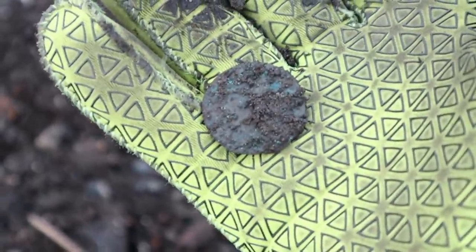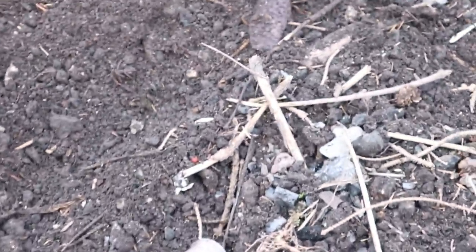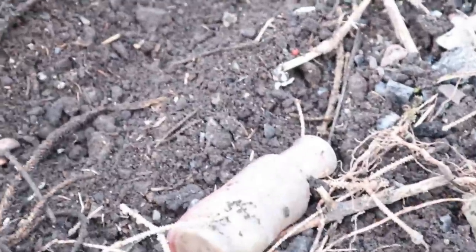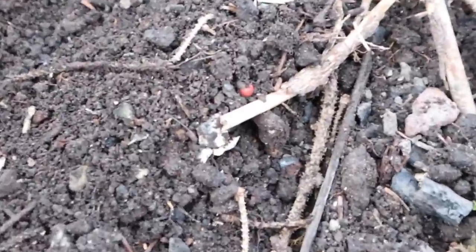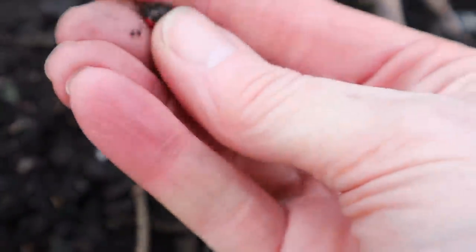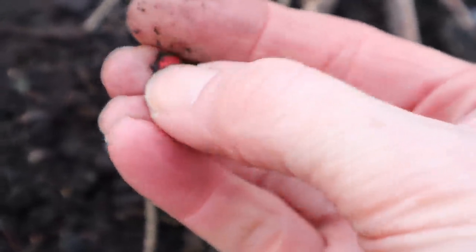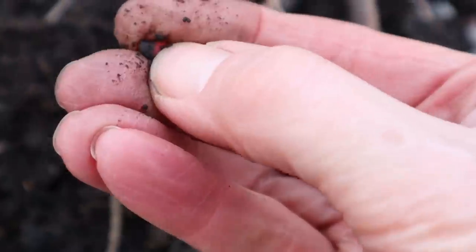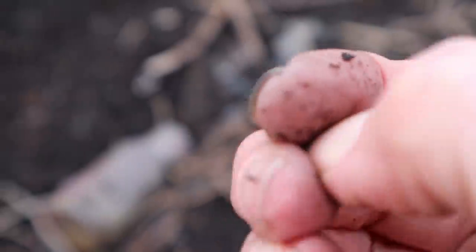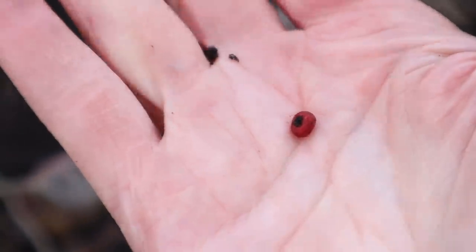Of a halfpenny, but it's so corroded I'm not going to even try and read it until I get home. Wait a minute, what's this? It looks like a bead. I'm going to have to take my glove off for this. So right, gloves off. Is it a bead? Please be a bead. I think it's a bead. Yes, it's a bead. Another red bead. I always seem to find red beads here. Fantastic. It's a bead day.